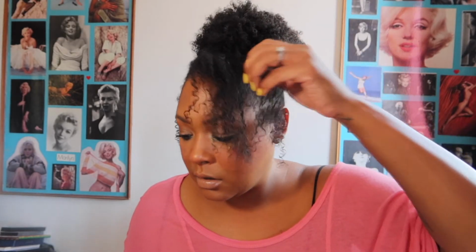Let's take this hair out. Let's see if we can get something. I did a wash and go a week ago, and this is what our curls are looking like. Pop this out. And this is the final look.